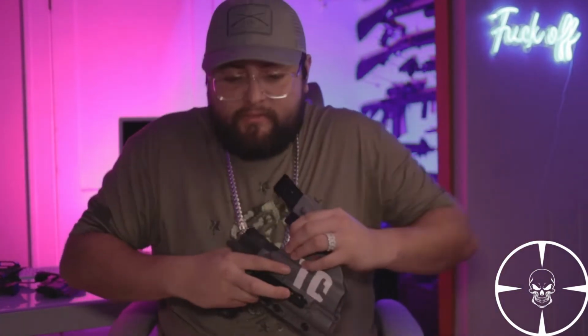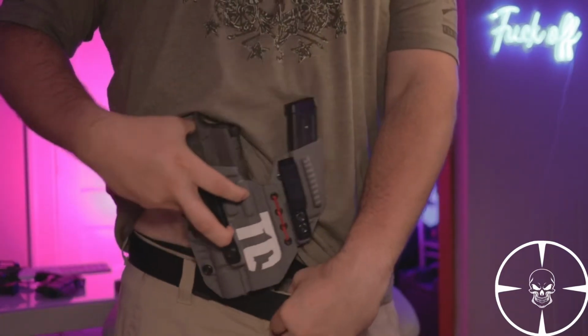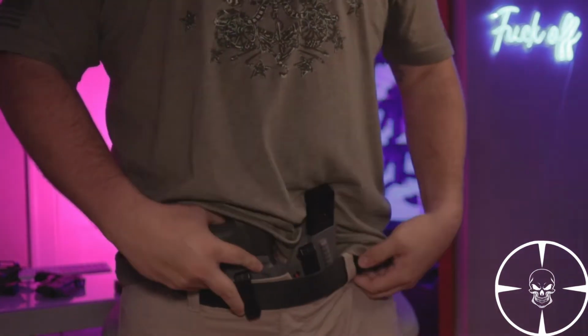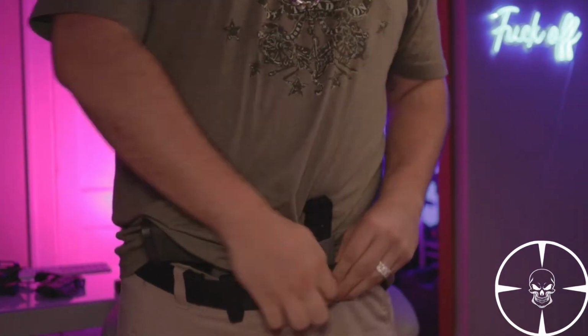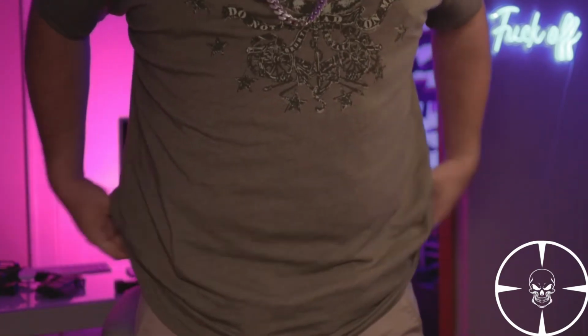But yeah, so let's check the concealability. Let me just put it in my pants so you can see how it looks. There's no better way to check for concealability than pretty much looking at my crotch, so sorry in advance. And you just pretty much saw my fat stomach right now. But here you go. So, P320 Legion with my Core Essentials belt.